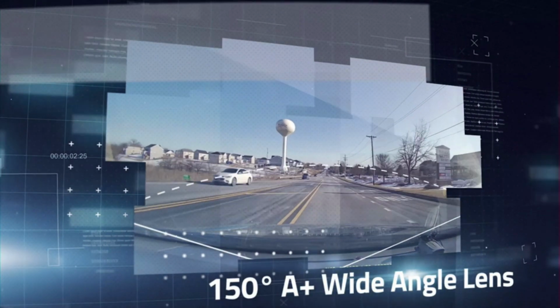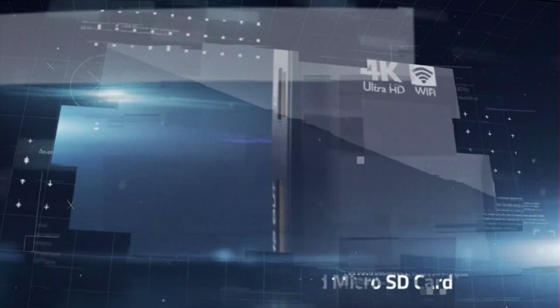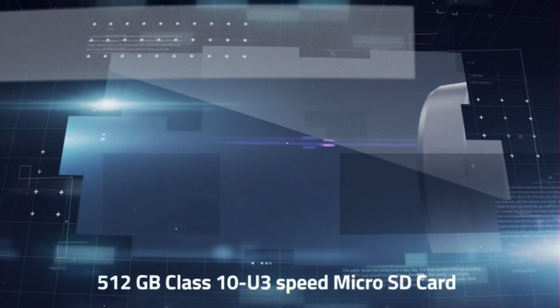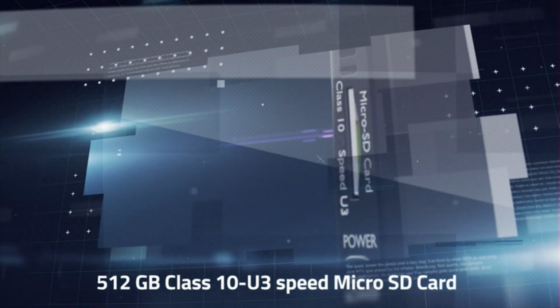150-degree A+ wide-angle lens, G sensors, loop cycle recording, emergency video lock, time-lapse video, slow-motion video, and ensures an extended storage capacity by supporting up to 512 GB Class 10 U3 speed microSD card, which is the highest in the industry.